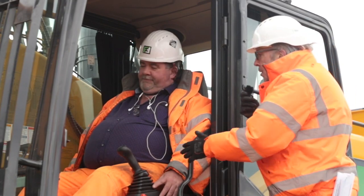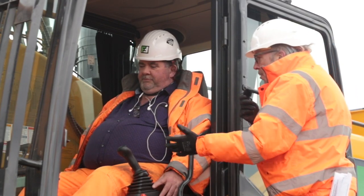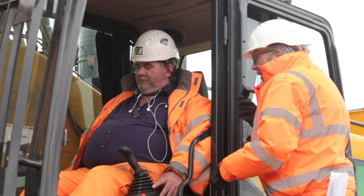And then just tell me a little bit more about the cab and the sort of the comfort factor, the ergonomics of, you know, sitting there.